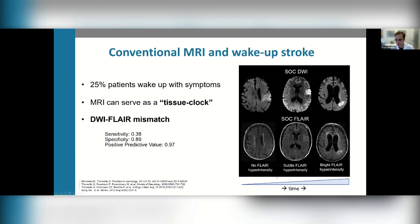And these changes occur in a time-dependent manner. And if you leverage these features, you can identify patients who are within a 3 or 4.5 hour time window, which is the typical time window for making decisions around thrombolysis. And although it may not be that sensitive, meaning there are some patients who will have FLAIR detectable lesions in that time window, if it's clean, it's highly specific. And that's really what you want when you're making a clinical decision around using a treatment that in theory could kill someone from a hemorrhagic transformation.